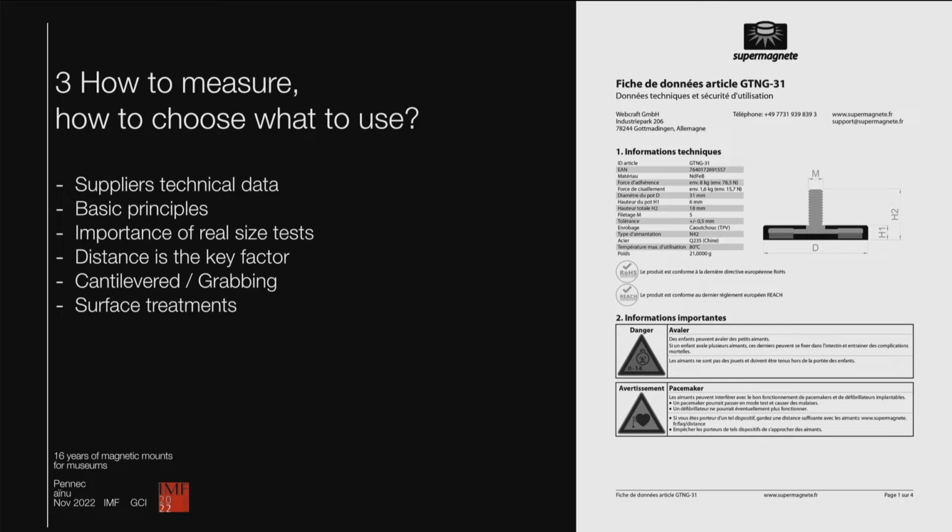Now comes the point of how to measure, how to choose what to use in terms of magnets. Of course, you've got the supplier data and the data sheet. Here, for example, is the data sheet for a rubberized magnet, 31 millimeters diameter, six millimeters thickness, and the data sheet gives a pullout force of 8 kilos. But that depends on the thickness of the steel that you apply the magnet on, so the real importance of how to choose and how to measure is to do real size tests of your magnet.